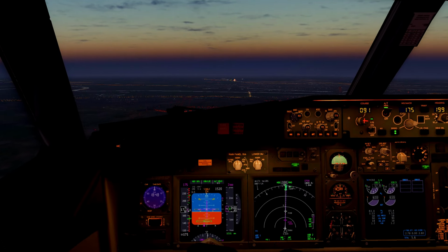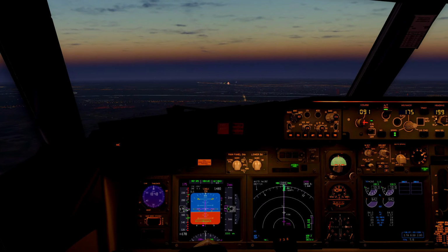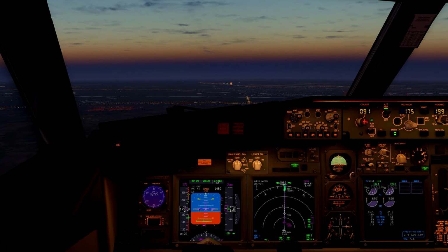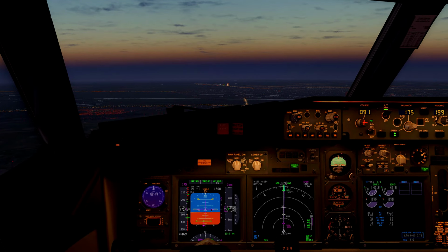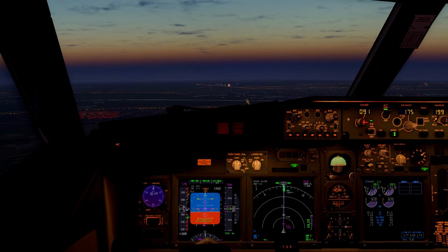Once we get our flaps etc. down, then we can get our landing checklist all complete. So currently on flaps 10 at the moment. We're going to drop into a flaps 15 once the glide slope starts to come down for us. And we've done that by around 5.2 DME.